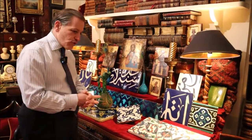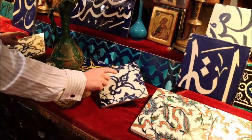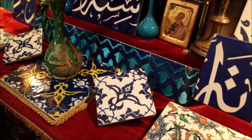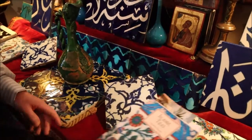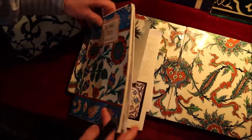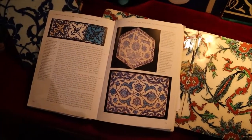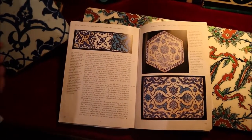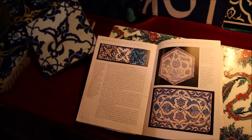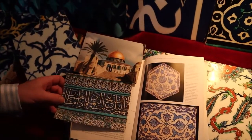What I would really like to draw your attention to is this pair here. And this pair has a very interesting story. Let me first show you something about them from this book. This is one of the authoritative books on Islamic tiles by Venetia Porter of the British Museum. And if you go on to this page, you can see that this pair of tiles here is actually shown here. It's one of a version of 3 different types that you would get, of which I'm going to tell you about. And I'm going to show you 2 pictures before I move on to the story of these tiles.